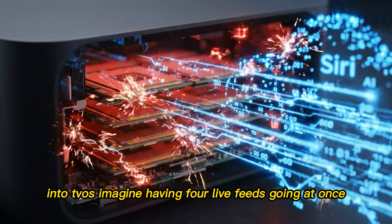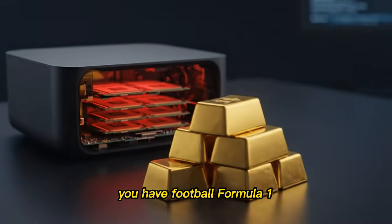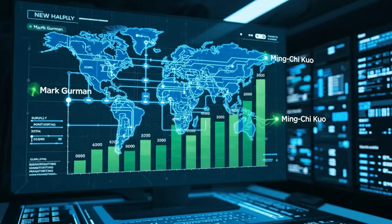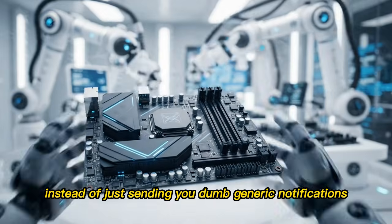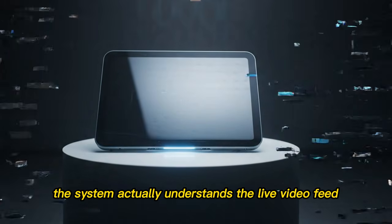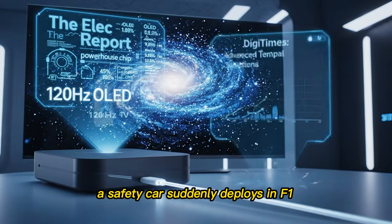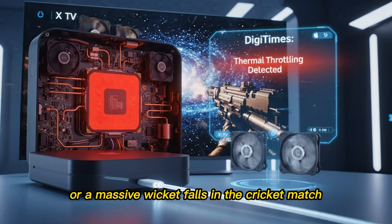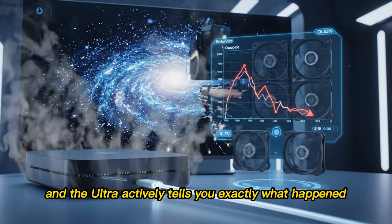Imagine having 4 live feeds going at once. You have football, Formula One, basketball, and cricket all playing. Instead of just sending you dumb, generic notifications, the system actually understands the live video feed. A safety car suddenly deploys in F1, or a massive wicket falls in the cricket match, and the Ultra actively tells you exactly what happened.